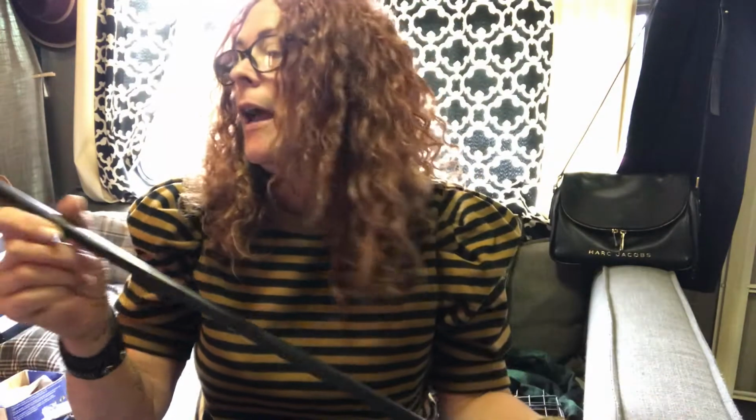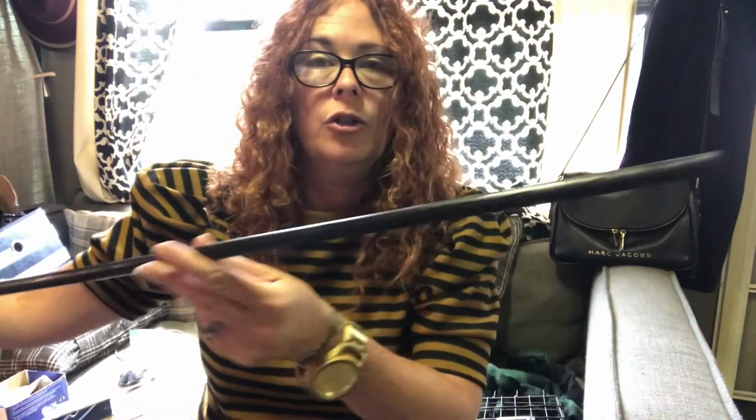So I got this 1/2 inch wood rod. I spray painted it black. It's too long, so I have to cut it. And obviously there's no ends like a regular curtain rod would have. So what I'm gonna end up using is these knobs.